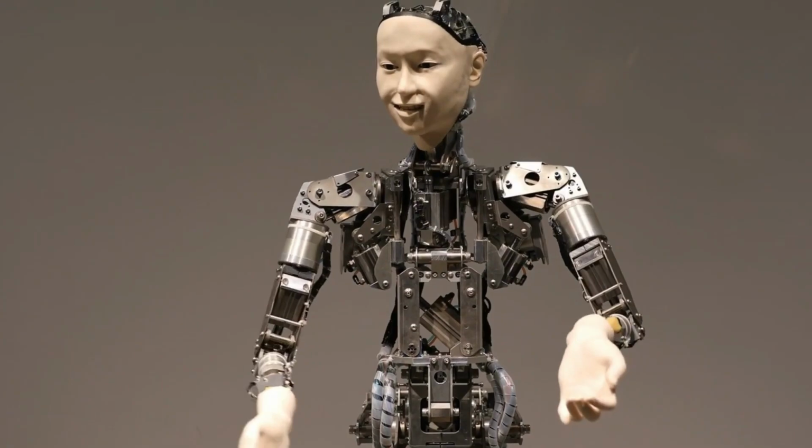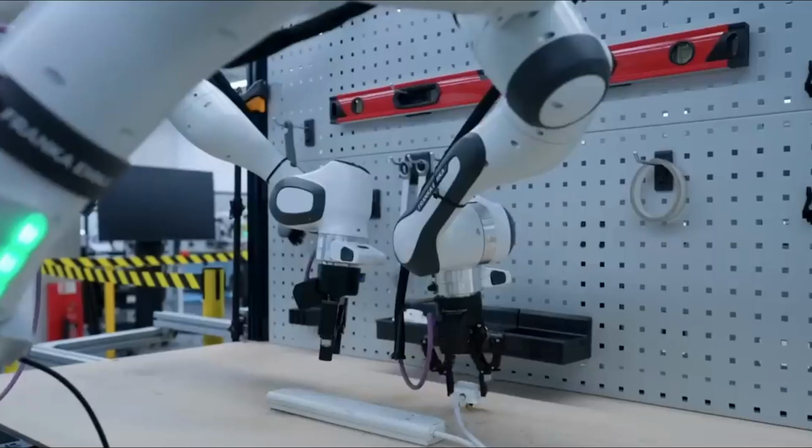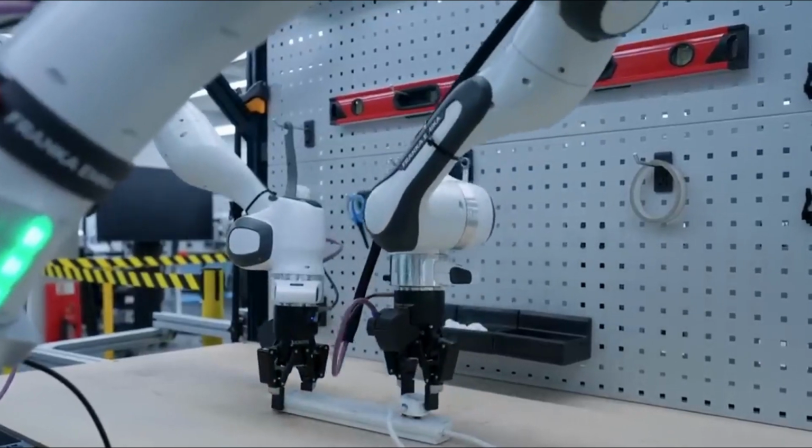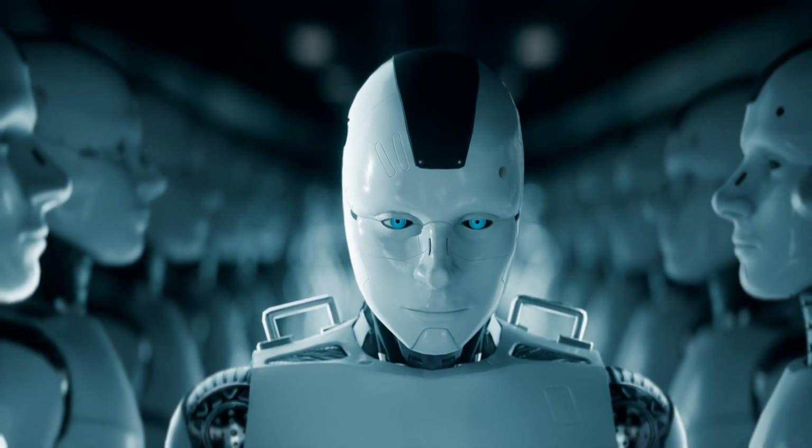This is a game changer for robots operating in dynamic environments, whether it's a home, office, or even a factory floor. A robot that can think on its feet. Now that's something we all need.